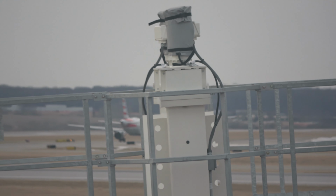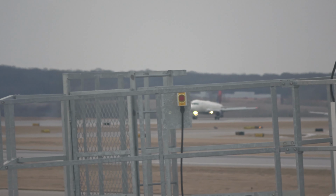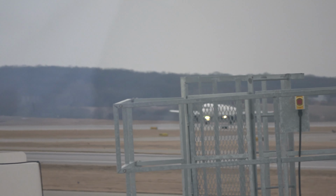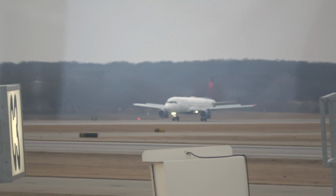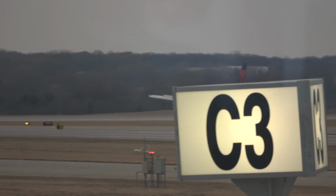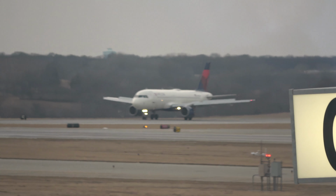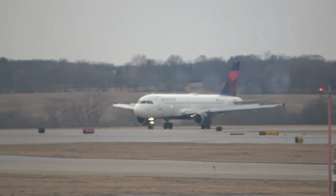And today, we're going to talk about the training that ramp agents go through. So when you become a ramp agent at an airline, there's a lot of training that you have to do right away. It's one of those jobs where there's quite a bit of training once you've gone through the hiring process and passed your drug screening and physical abilities test and all that stuff you have to go through. You then start your training, which is paid for by the airline.